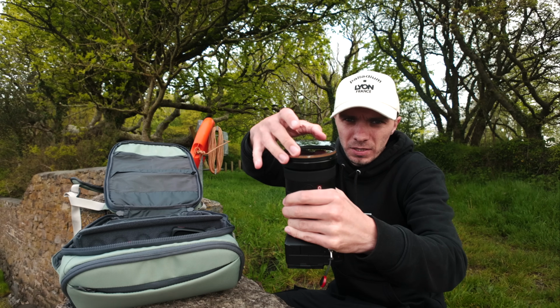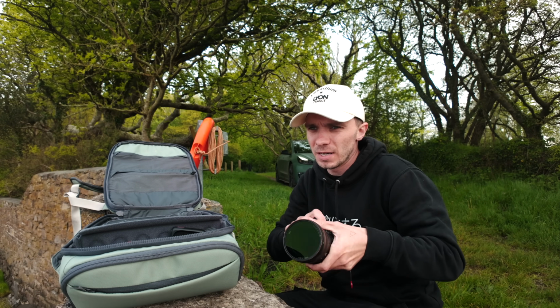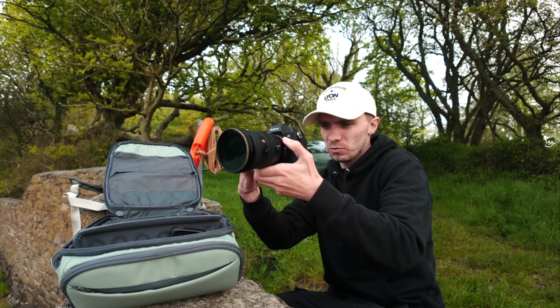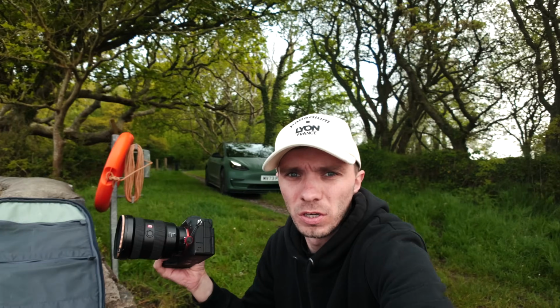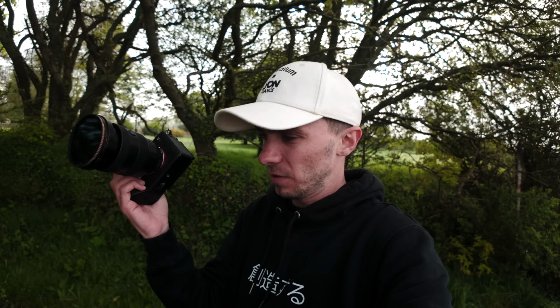Okay, first thing I'm going to do is throw on my CPL filter, which is a polarizer. It just cuts out those nasty, harsh highlights and just makes the car look a lot cleaner. I'm going to start off with a wide lens, which is the 16-35 f2.8 Mark 1 from Sony.